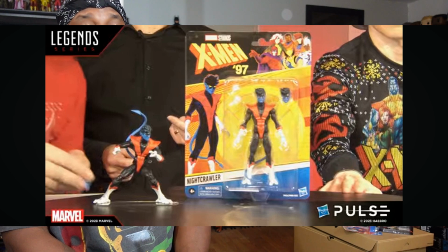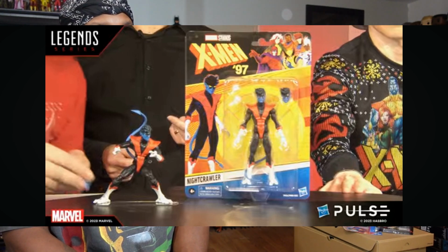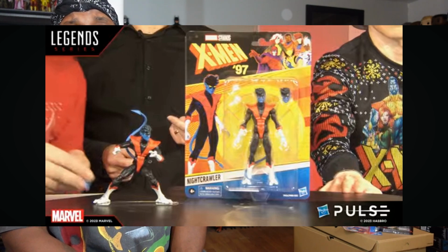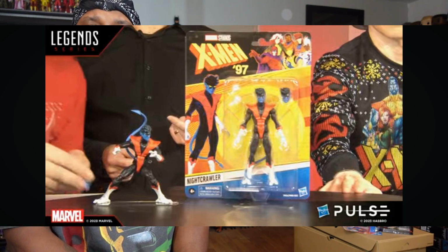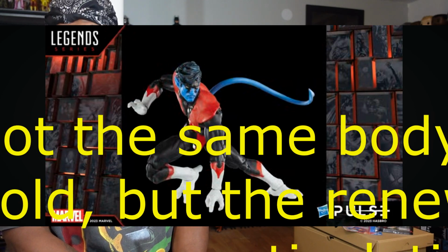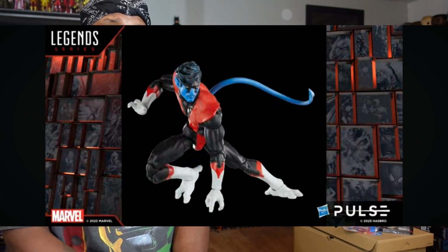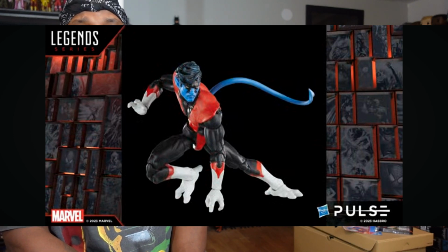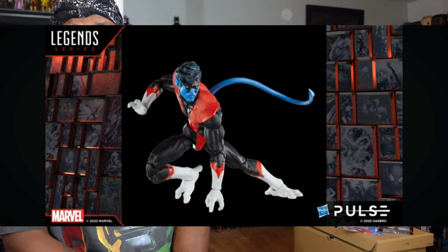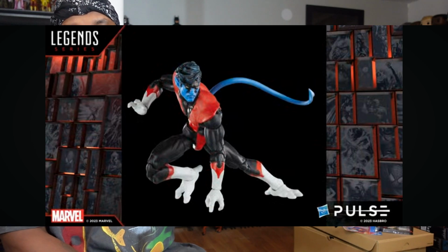Third is Nightcrawler. I'm gonna get the Nightcrawler, but I'm not really excited about him like that. He has a different head sculpt, which almost looks like the same head sculpt, and I wish he had the Renew Your Vows buck. They did it for Beast. Why the hell can't they do it for him? I don't know. He might have it, but he has a slimmer body, so he can crunch. But wouldn't he be able to crunch a little bit better if he had the ab cut and the abdominal crunch? And then he doesn't have a bendy wire tail. Forget the ab crunch, man. The bendy wire tail, because he's a slim figure, he can bend.